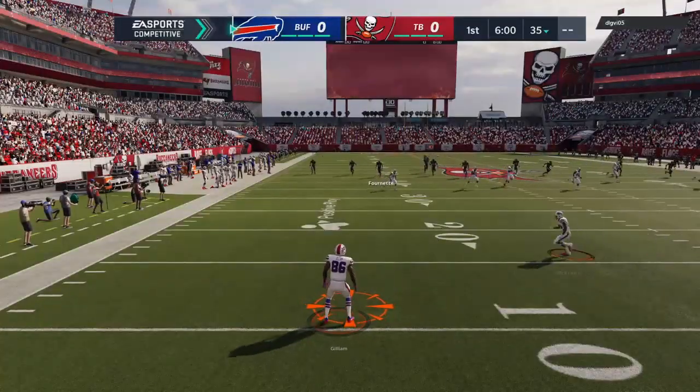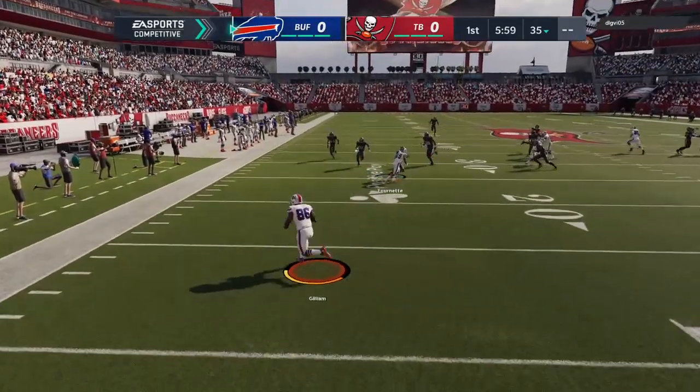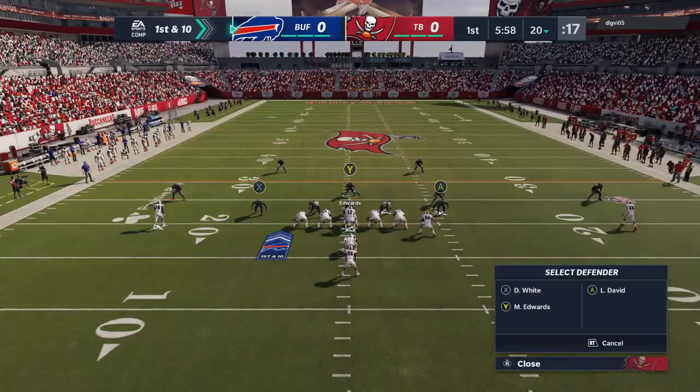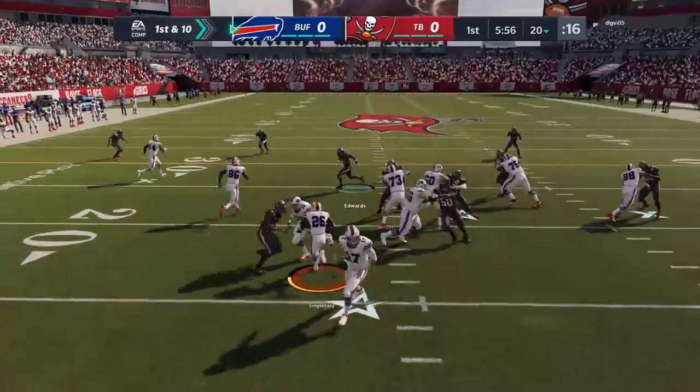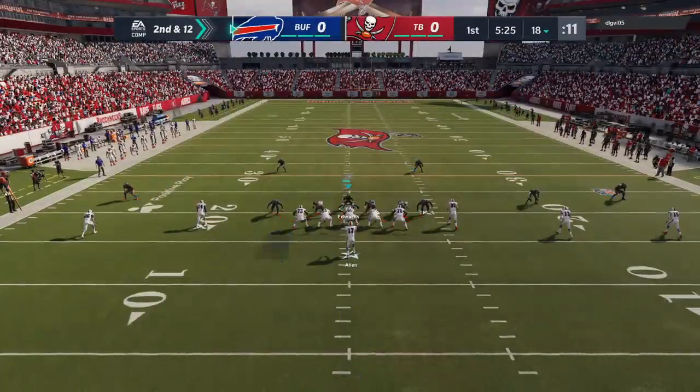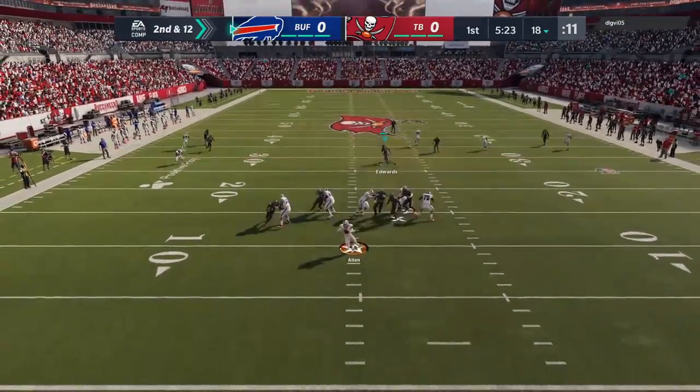Let's get to it. I kicked the ball off, which I always love. I swear to God, I got the hit stick there. I win so much when I get the ball first. So I'm sitting in this new defense, if you saw. It's kind of like a cover for match principles. Then I go out. Now he's in 5 wide, so I'm sending the heat.